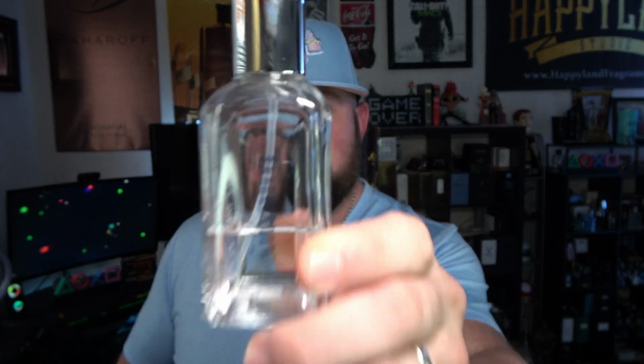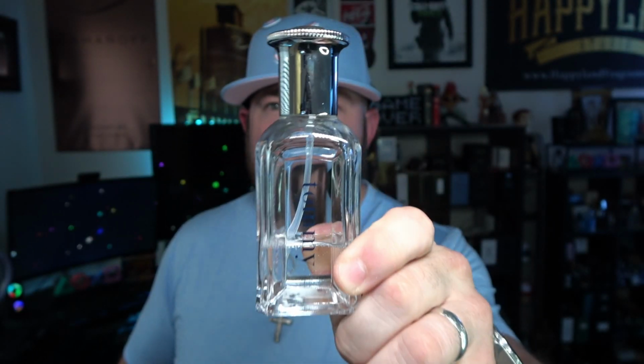I just love it. If you haven't gotten your nose on Tommy by Tommy Hilfiger yet, you're doing yourself a disservice, because this is 90s in a bottle. This is what the 90s smelled like. Out the shower, I'm smelling like the 90s. Tommy by Tommy Hilfiger. Well, that's the rotation.